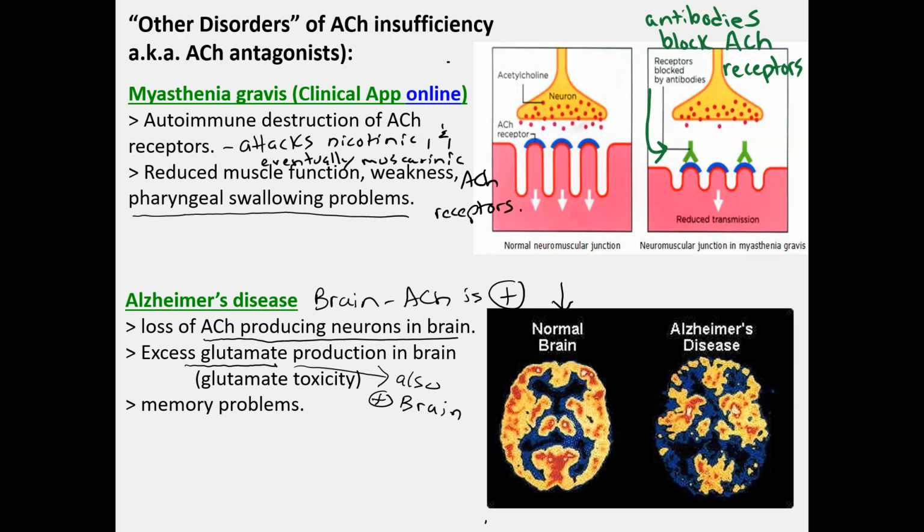I'm not going to write this down, but for someone who has this disorder, there's treatments to help slow it down. If you're losing acetylcholine, do you think giving this person a pharmacological acetylcholinesterase inhibitor would be good?